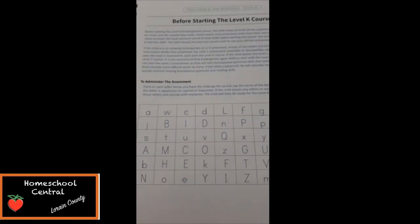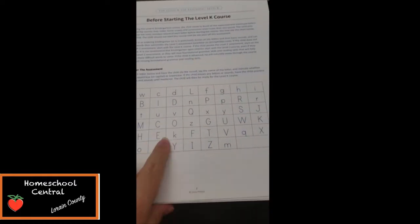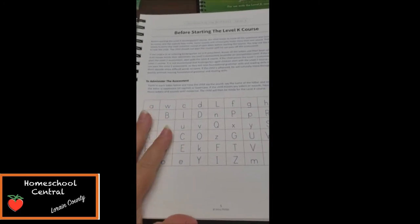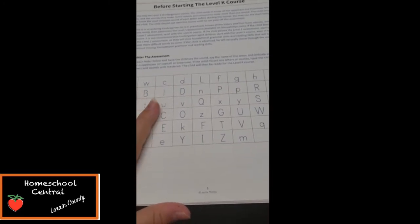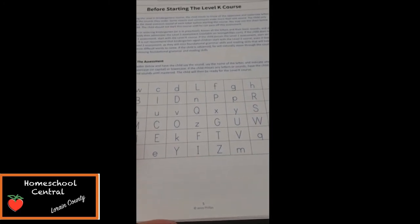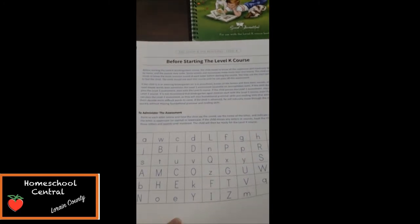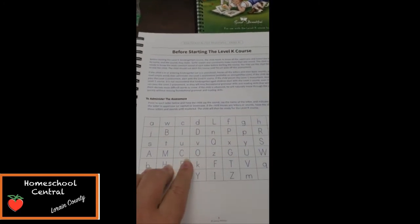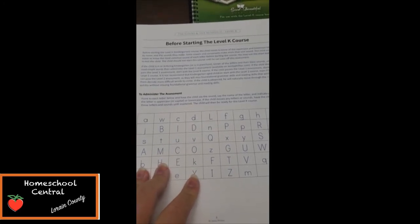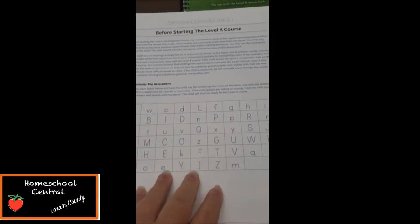Before you start the Level K course, this is the same assessment as the last one on here. So make sure your child's ready, do the assessment. This is known for being a bit of an advanced course, I believe. I think they said on the website it's probably about standard for an advanced kindergartner or an average first grader. I could be wrong, don't quote me. But definitely take the placement test whenever a curriculum offers one, because that's going to let you know, for this particular curriculum and the difficulty they have it at, if that will be good for your child.